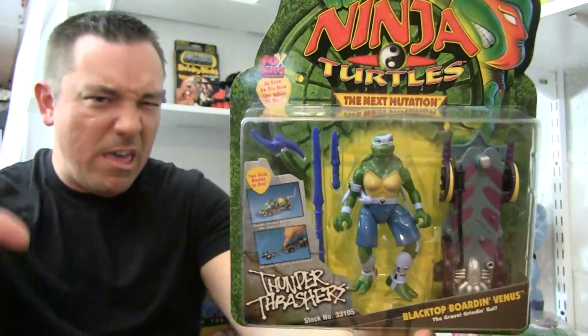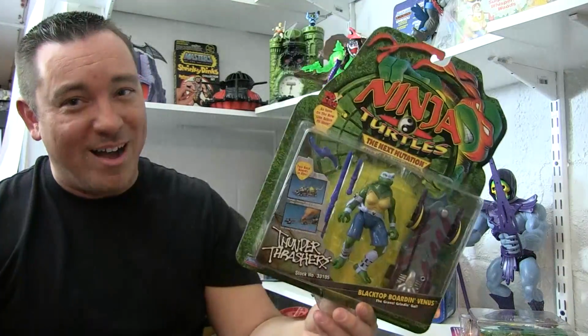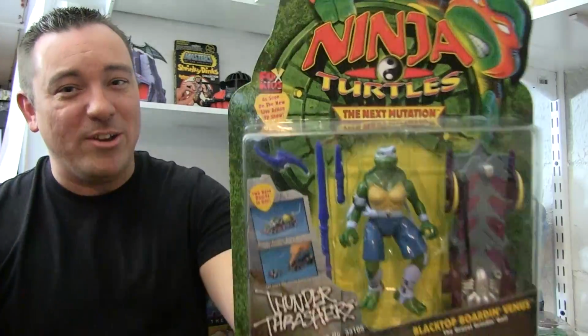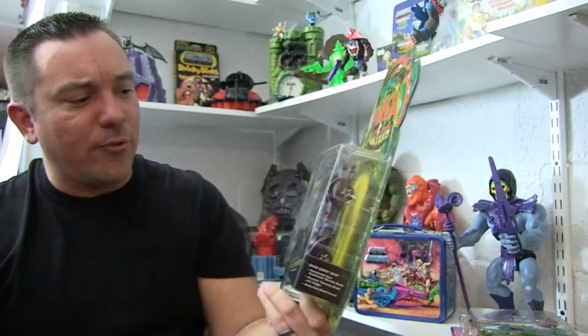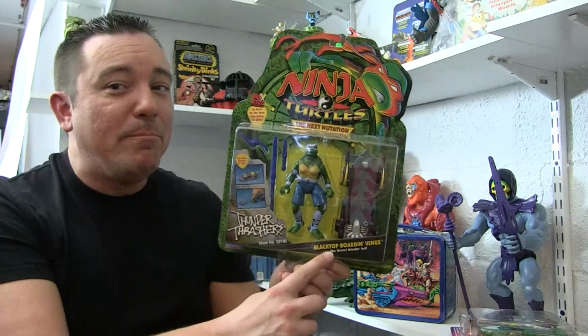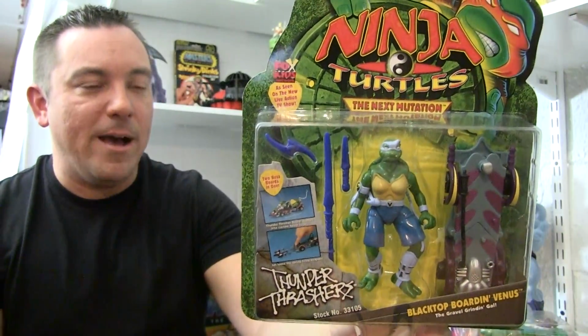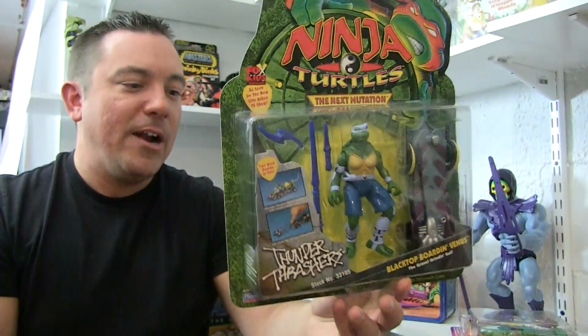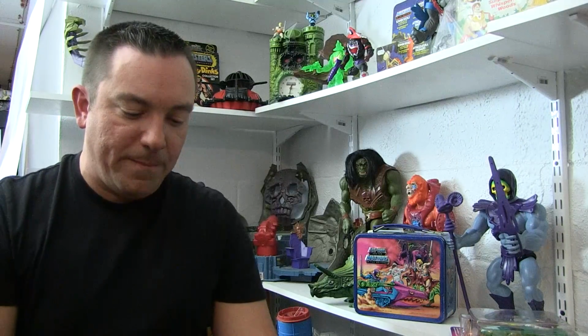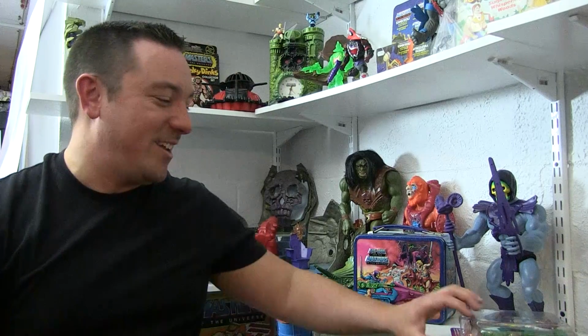This one you probably saw if you watched my toy hunting video. It's Venus. Boo! I'm not a big fan of Venus, but for $10, I couldn't pass up having a carded Venus. And it's different than the normal one, because this is Blacktop Borden Venus. She's got a skateboard, so might open that one up. I don't know. We'll see. I don't have a ton of Next Mutation figures, so it's something I do want to get some more of for my collection, because it's still Turtles, and it's still great stuff.